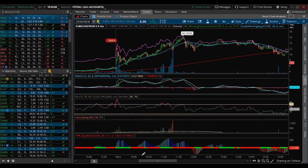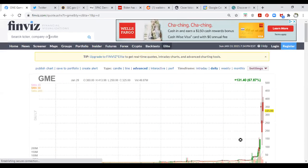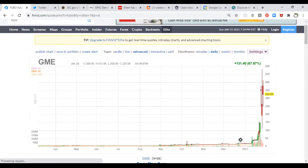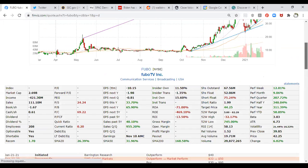tanking due to the amount of shortable shares. And we'll go to FUBO and I'll show you their technicals when it comes to the shortable shares. I think it was like 20 or 25. Oh, 75, sorry. Must be confusing with another one.